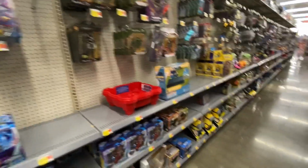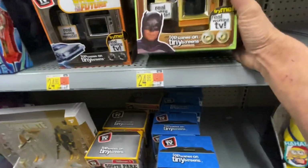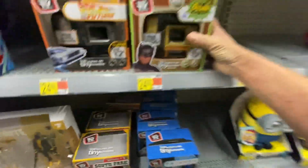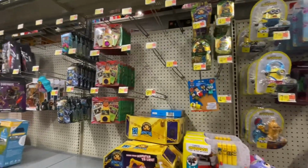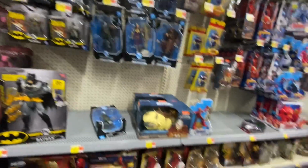Let's see. They got these little TVs for $25. Let's see, Pokemon. I remember when Pokemon didn't even have cards in the stores, and now they got plenty of them.